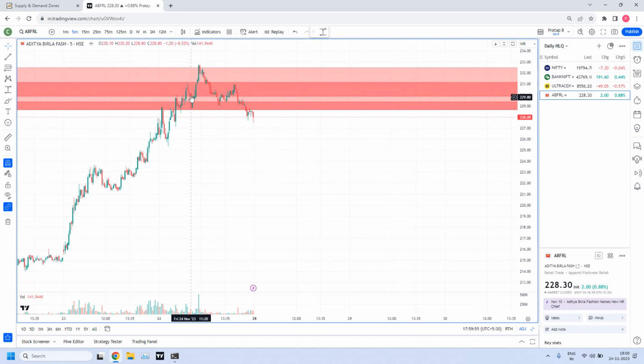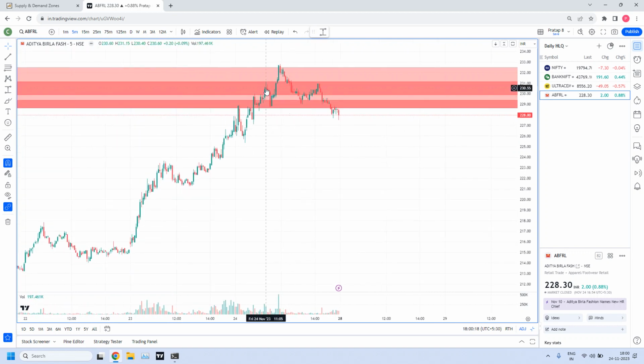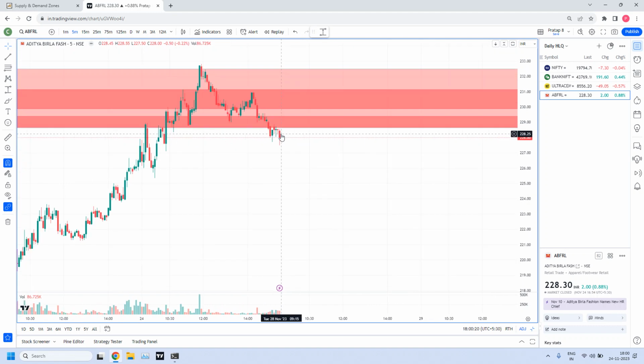We don't look for a very, very small reward like 0.1% or 0.5% return. We look for a minimum above 2.5% return. That is intraday return. But our average return for high liquidity zones is most of the times around 6% or 6.1%. So these small returns we don't look for. See how easily this zone is broken.